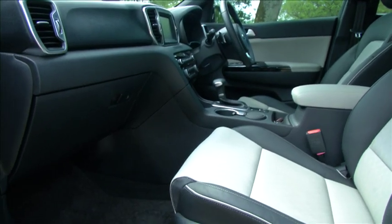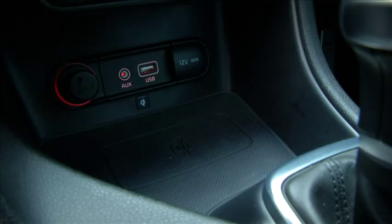Everything ergonomically in this car is very good. Also, they've got some nice features. Again, GT line top spec, so not features in all Sportages, but they've got a wireless charging mat here, which is a pretty nifty feature. Only for Android. Yeah. It won't work on your iPhone.